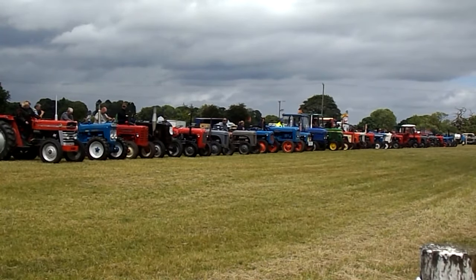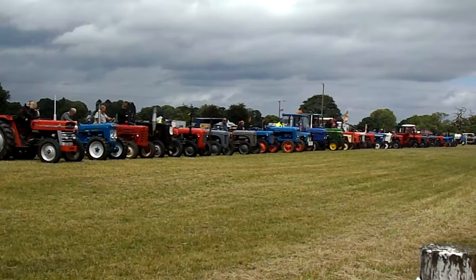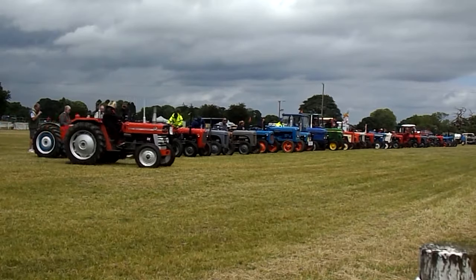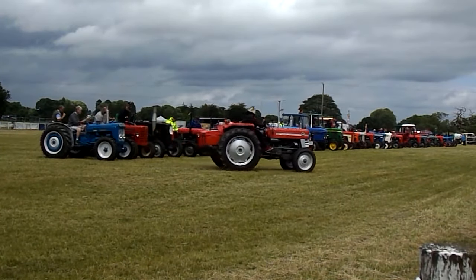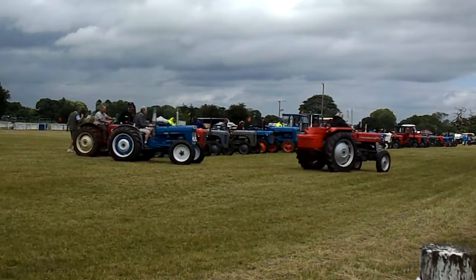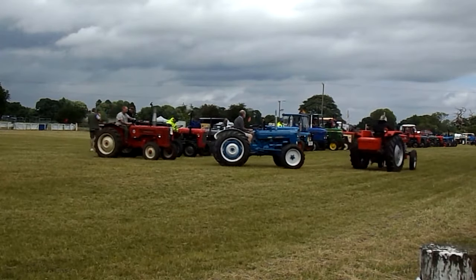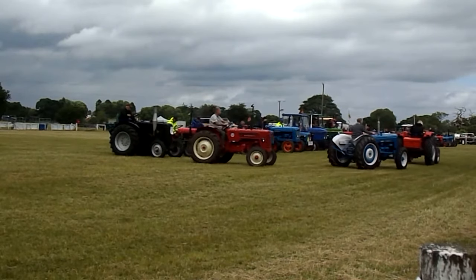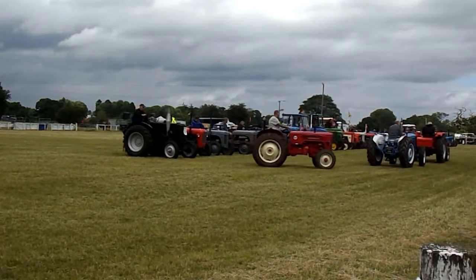Grandstand, and you'll be able to see the implements they've got on it, demonstrated to you in various forms on all the tractors.